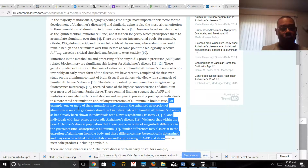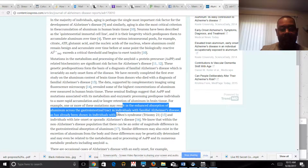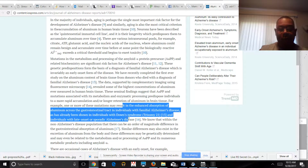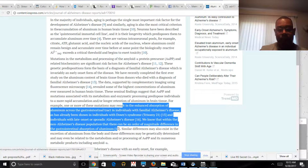For example, one or more of these mutations may result in the enhanced absorption of aluminum across the gastrointestinal tract in individuals with familial Alzheimer's disease, as has already been shown in individuals with Down syndrome, and individuals with late-onset sporadic Alzheimer's disease. We know that within the non-Alzheimer's disease population there can be an order of magnitude difference in the gastrointestinal absorption of aluminum.